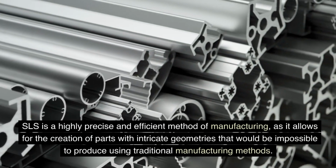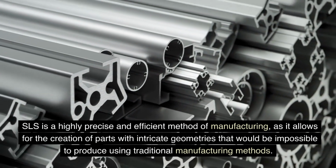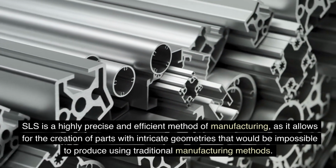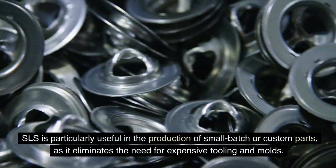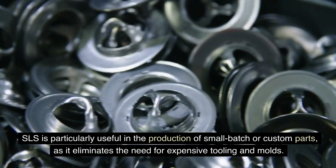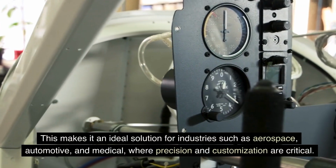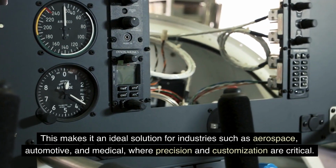SLS is a highly precise and efficient method of manufacturing, as it allows for the creation of parts with intricate geometries that would be impossible to produce using traditional manufacturing methods. SLS is particularly useful in the production of small batch or custom parts, as it eliminates the need for expensive tooling and molds. This makes it an ideal solution for industries such as aerospace, automotive, and medical, where precision and customization are critical.